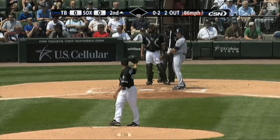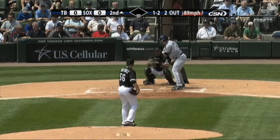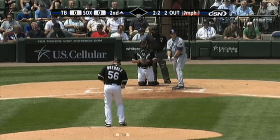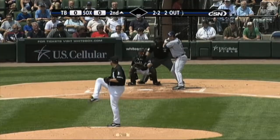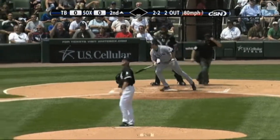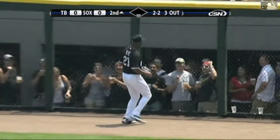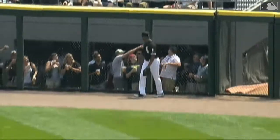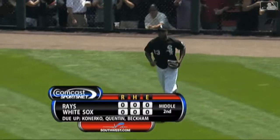Quentin, 2-for-9 in the series with a homer. Two out, 2 balls, 2 strikes. The ball hit deep to right center field. Jermaine, yes. It is 6 up, 6 down for Buehrle, and we still have no score. No score, bottom of the second inning.